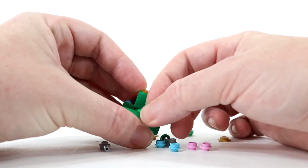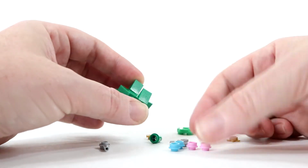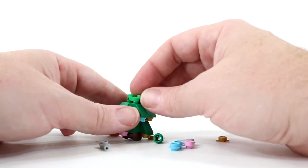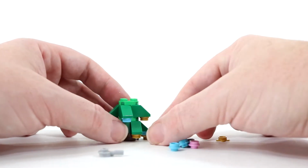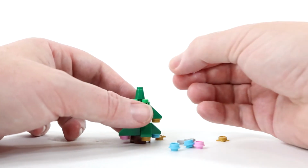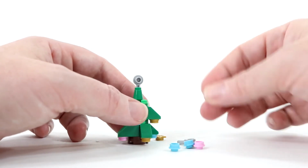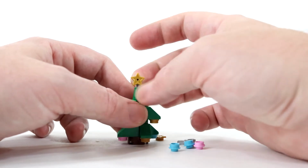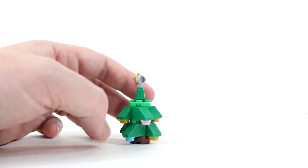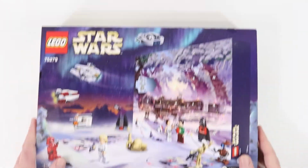So now this one, we get a technique that's been around for quite a while. I remember building a Christmas tree from an official set a number of years ago with this technique, where it's basically made out of the same slope, and they just stagger them. They alternate. And you can't do this technique for a tree much taller than this, because it ends up just being like a straight tree. But at this scale, at this size, this technique works. And I love that we've got actual star elements now.